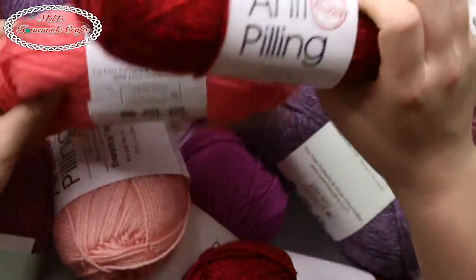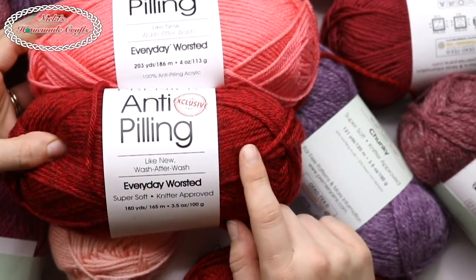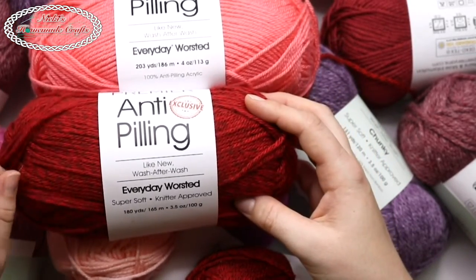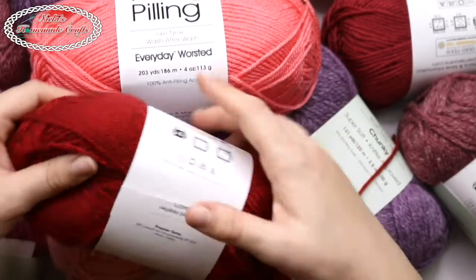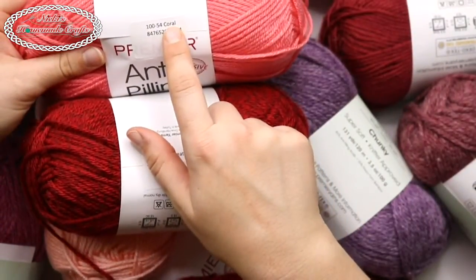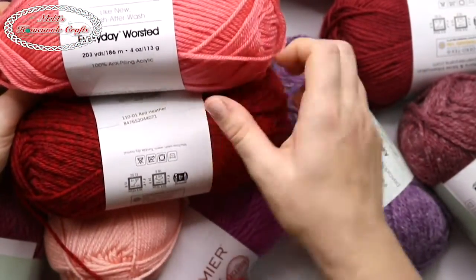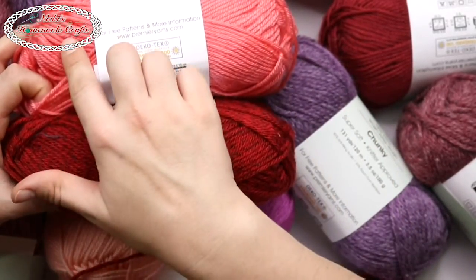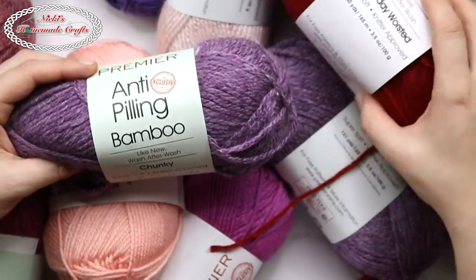And then they have a similar version of it, as you can see right here. The only difference is that these ones are heather. That means they have a little bit of flakiness inside. So when you look at the name, it says here red heather, whereas this one is just coral. So the heather ones have some flakiness, and then there's the solid ones. They're the same weight and they have the same amount of yarn. The only difference is one is solid and one is in heather.